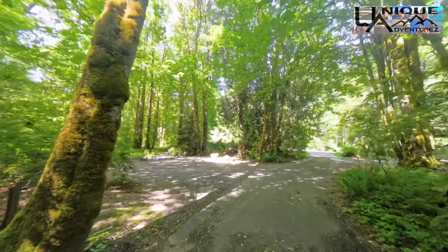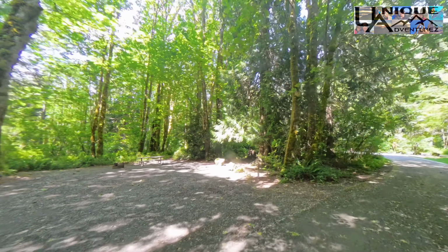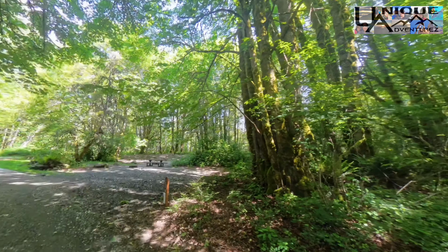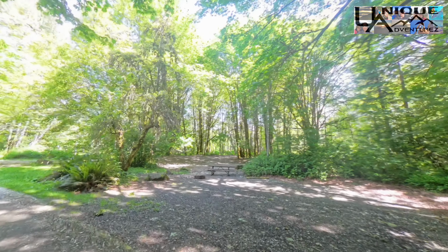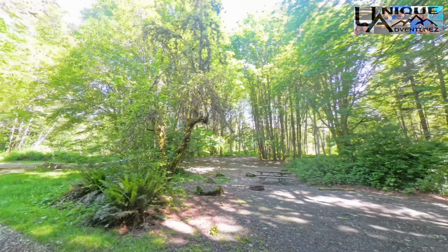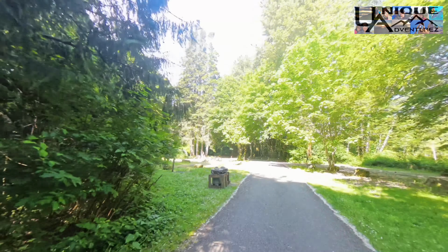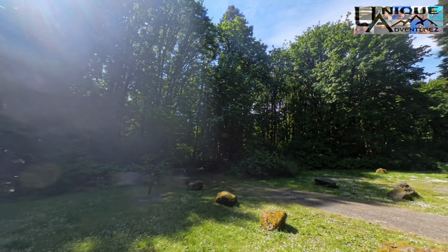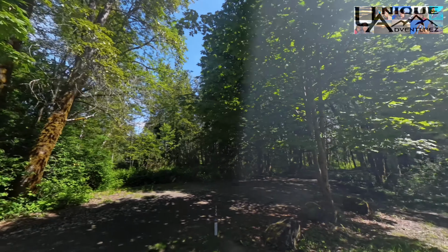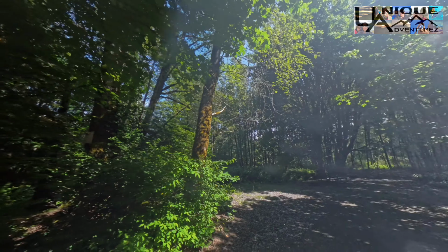Got site number 121 on your left here. Fairly wide, not a lot of privacy. 122, also not very deep. Got a little area in the back there, so that's probably nice. Got a water station here on your left next to site 123, which goes back a fair amount of ways. We got 124 here. You could probably fit a trailer in here. This looks very deep. Kind of private back there too.